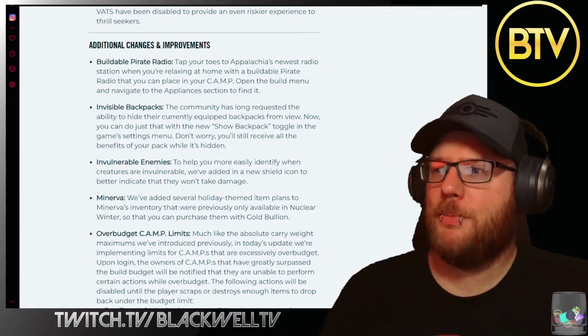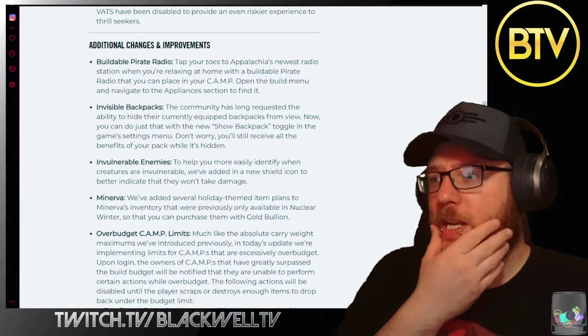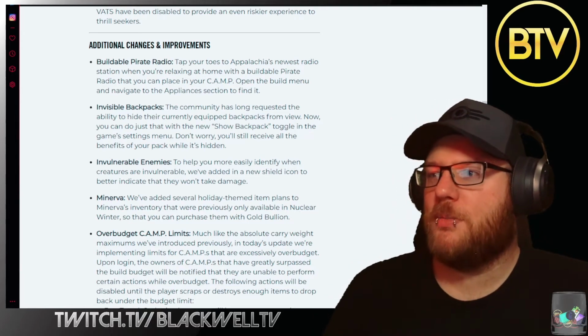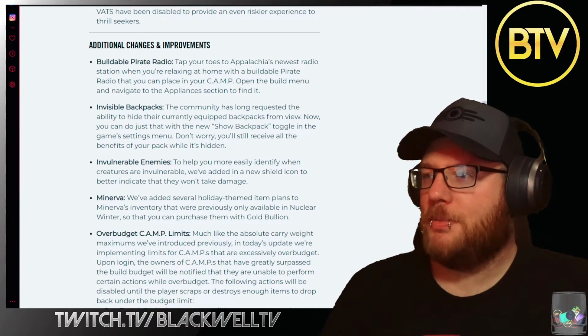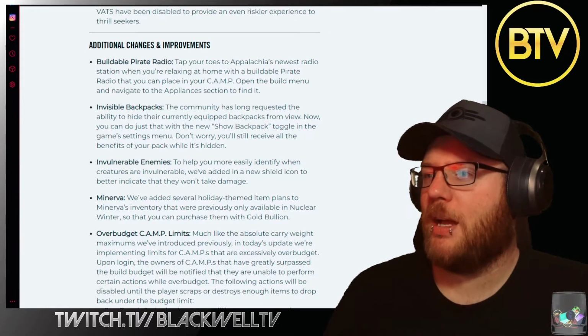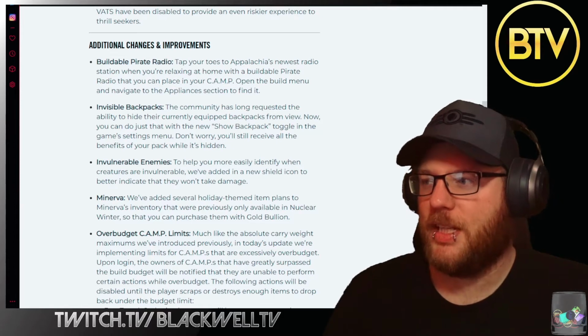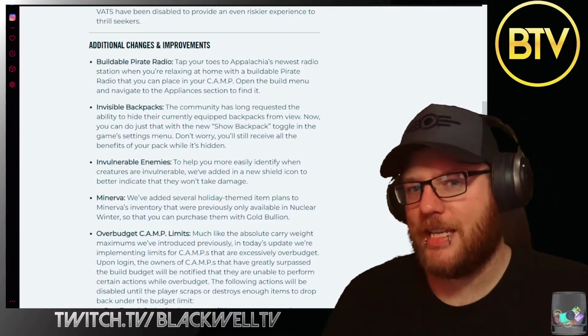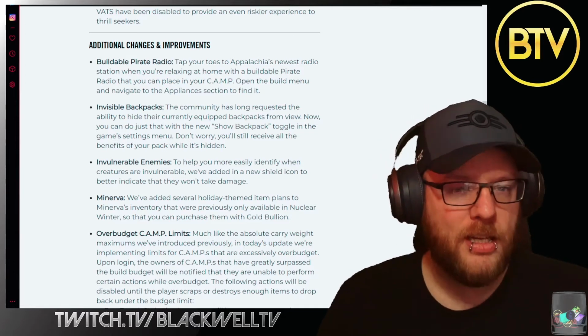Additional changes and improvements. There's a buildable pirate radio, which you can tap your toes to Appalachia's newest radio station when you're relaxing at home. With the buildable pirate radio that you can place in your camp, open the build menu and navigate to the appliances section to find it. It would have been nice if it was a case of go and find XYZ ABC 123 to complete that.